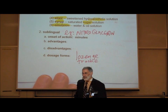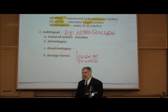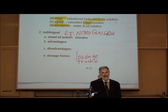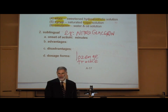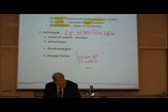The dosage forms, when you commonly take a medication and absorb it in the mouth or under the tongue, they commonly call that a lozenge or a troche. And to the best of my knowledge, I don't think there's a difference between those two terms. We talk about a lozenge, like a throat lozenge, or a troche, but they refer to the same thing.